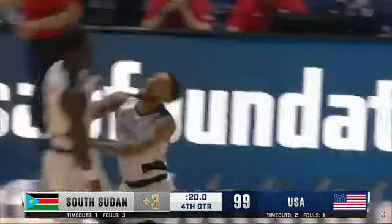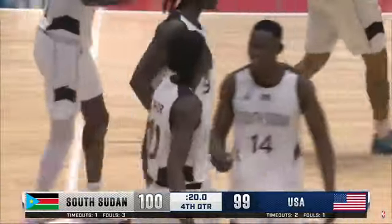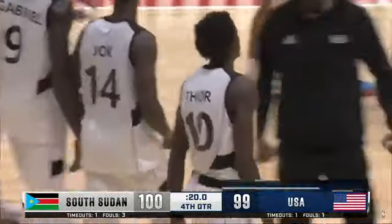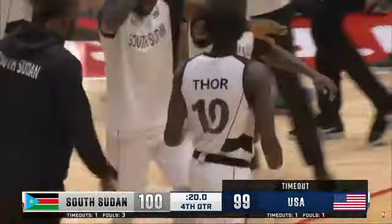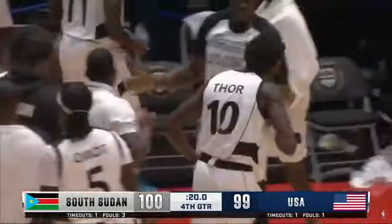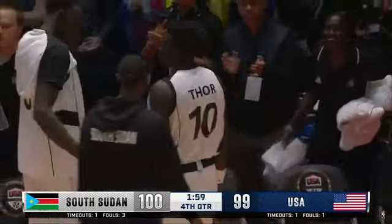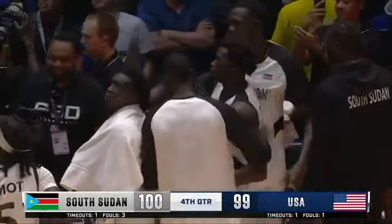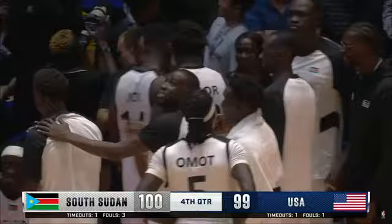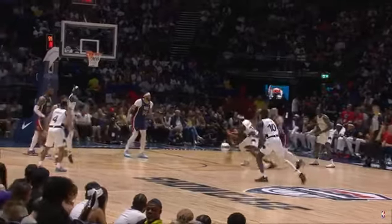How about this team? The current Charlotte Hornet, JT Thor, hits the three, and South Sudan with the lead. What got them in control early: the early offense, the ability to spot up, acknowledge with a good pass, and Thor doing the damage. How about that? This team hustles, doesn't give up on plays.